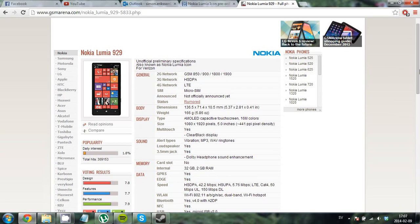Of course, I don't really know if this is the official specs, but I think it is the official specs for Verizon anyway. There may be changes in the international version, I don't know. Anyway, this is going to be a 4G phone, of course, and it's going to be pretty light compared to the 1520, which is a lot heavier. This one is going to weigh like 166 grams, while the 1520 I think weighs over 200 actually. So there's going to be a pretty big difference in weight.